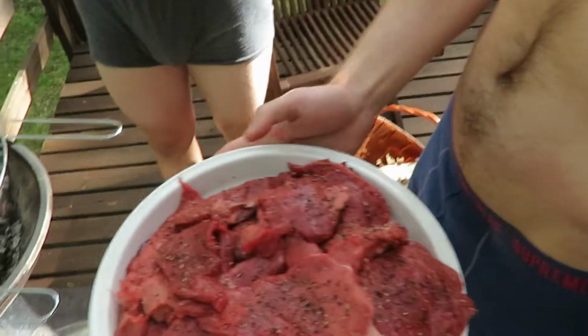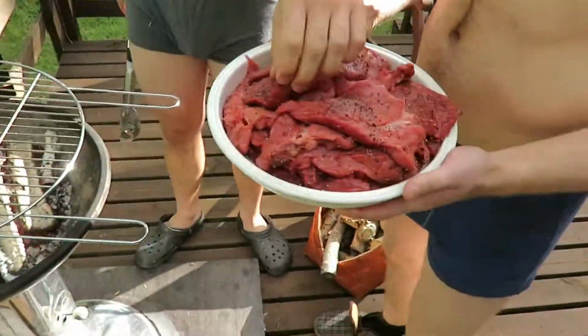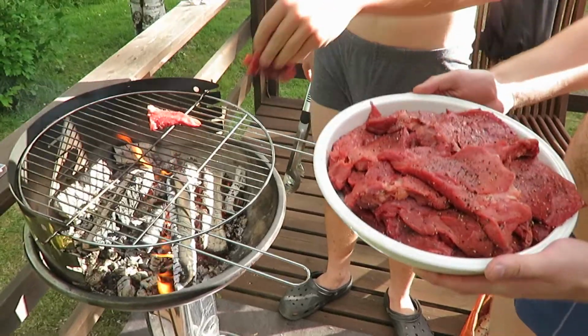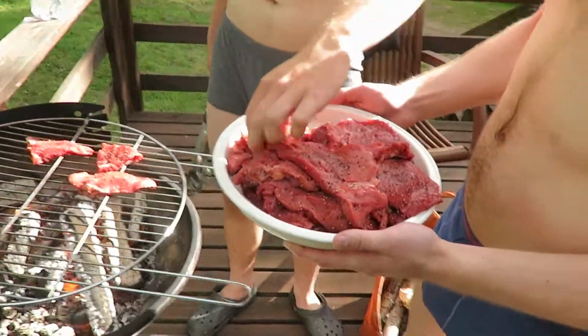Hello everyone! We are making a nutrition video and here is some protein and fat in the form of cow. Yeah. Cow meat. I mean beef. This goes into the oven. And we cook it like it's raw from inside. Yeah, medium rare. Or something like that.